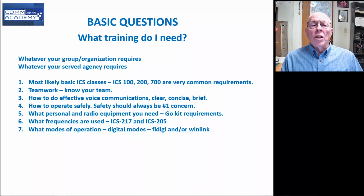Training about teamwork. Know your team, work with your team, train with your team, because that's going to make you a lot more efficient. How to do effective voice communications. It's really important that you're able to communicate brief, concise, accurate communications. Ham radio operators love to talk. They can get on the air and talk for 5 or 10 minutes and say almost nothing. On the other hand, EmComm requires you to communicate a very precise message in the shortest time possible without error. So you have to practice that. If you are communicating anything difficult, a difficult word that's not understandable, you might have to spell it.